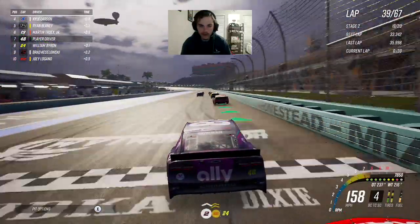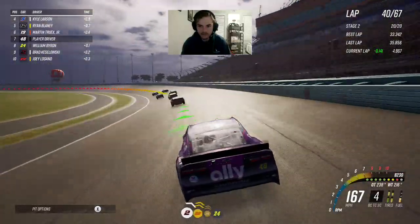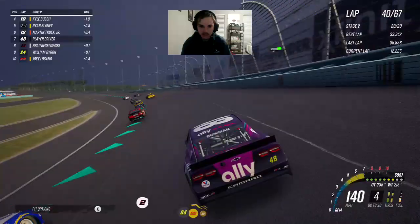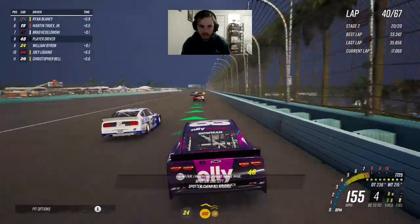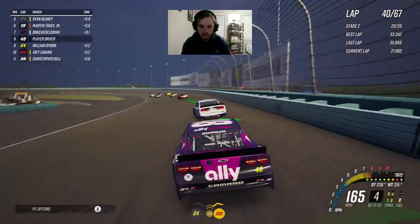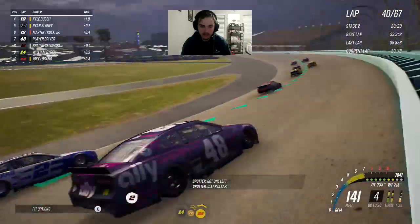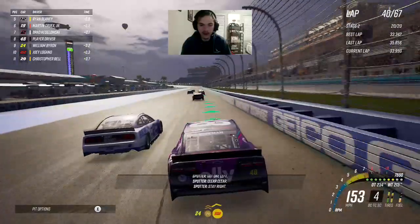All right, white flag, final lap, stage two. Two inside, you're three wide, one left, clear all around. Clear, clear. Stay right. Hold your line.